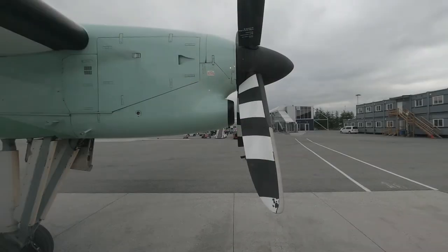Hello and welcome to a new flight report, this time from Tromsø in Norway. I'm flying with WIDERØE on their Dash 8-100 to Kirkenes.